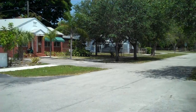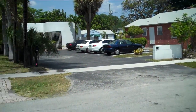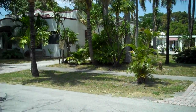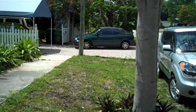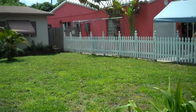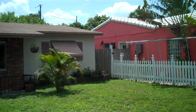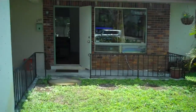17th Street Causeway is literally four blocks away, 3 minutes from the airport, 3 minutes from the port. Lots of great restaurants, shopping. So, location wise, great. The house, needless to say, is not quite as nice as I would have hoped it would be, but I'm going to take a really quick tour for you just so you can get the idea, and we'll take it from there.